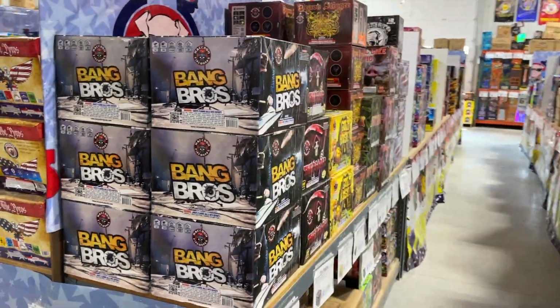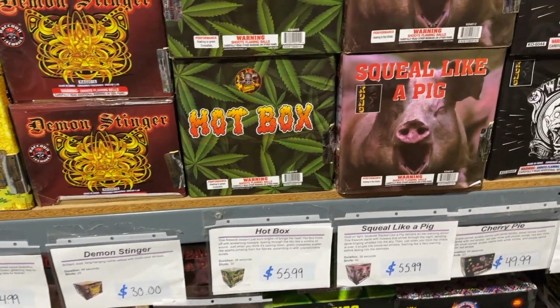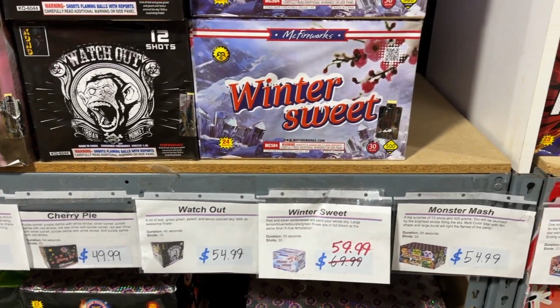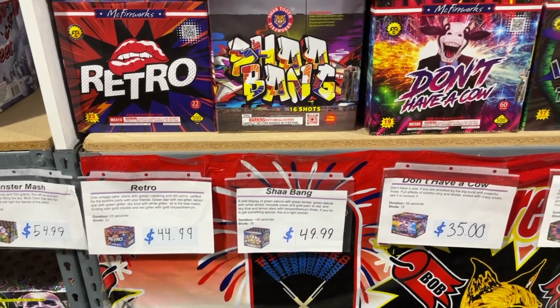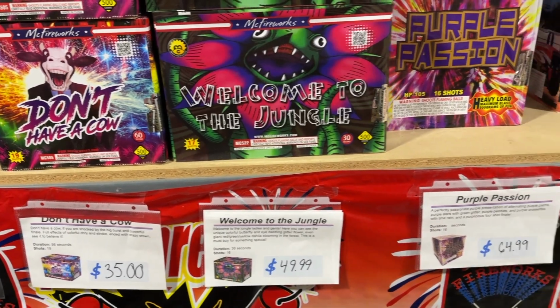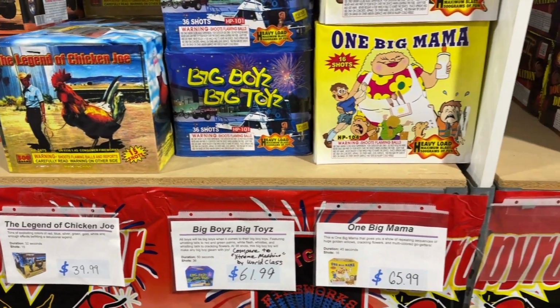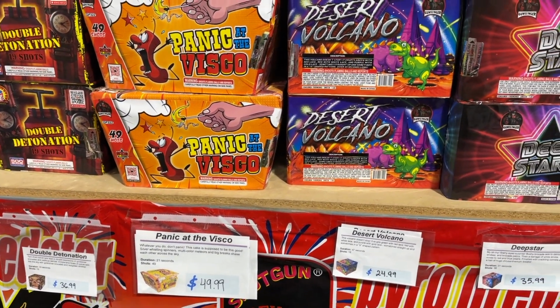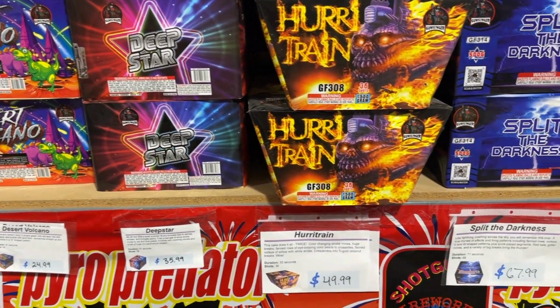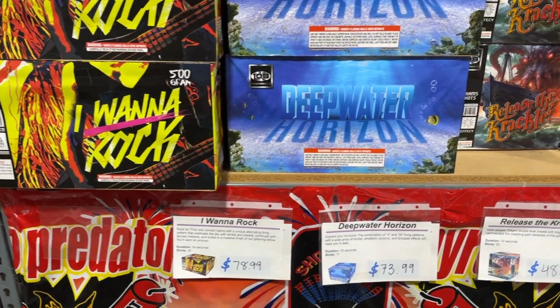Okay, coming around to this side, we have our Raccoon 500-gram cakes. And then Ghost Shadow and Kong. MC Tiger Tooth, Monster Mash, Cherry Pie, and then Mojito. Here we have more Tiger Tooth and MC. Ghost Slinger. (108) Fireworks.